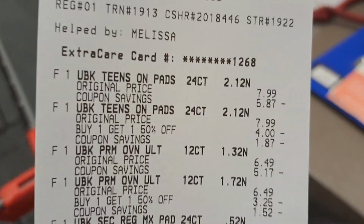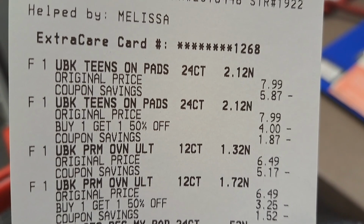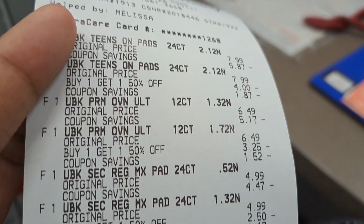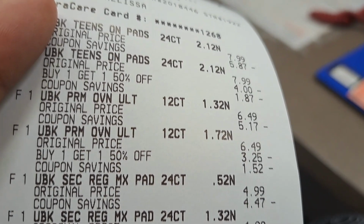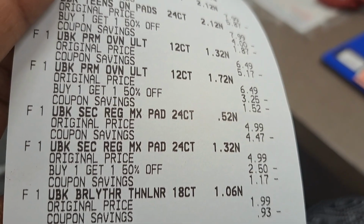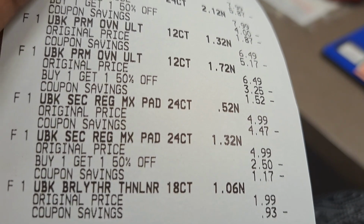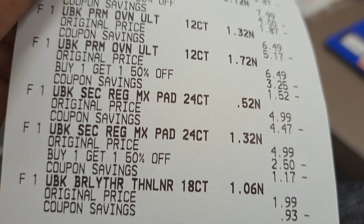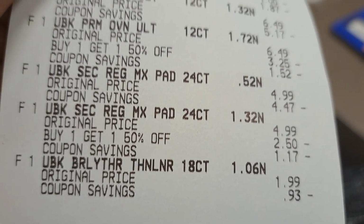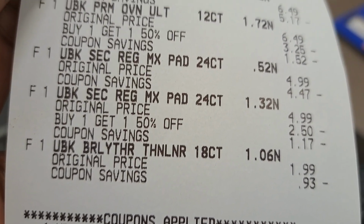So there you see the 2 teen pads I got for $7.99 each. I got one for $7.99 and the other one was 50% off. Then I got 2 of the teen pads for $6.49. One was regular price, one was 50% off. Then I got 2 of the Maxi pads 24 count. One was regular, one was half off. And then to get to my $31, because of the CRTs I was using, I just picked up a small pack of liners for $1.99.